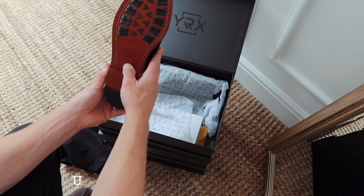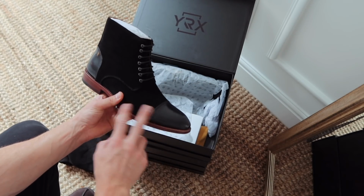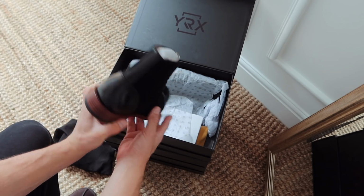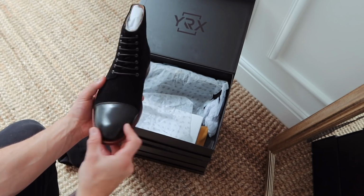I got these in a size 9. They fit really nicely for anyone that's wondering. I really like the mixture of the textures and materials here. It's something that I haven't got in my shoe collection already, so it makes a nice addition, but it still kind of keeps that classic feel with the all black running through.